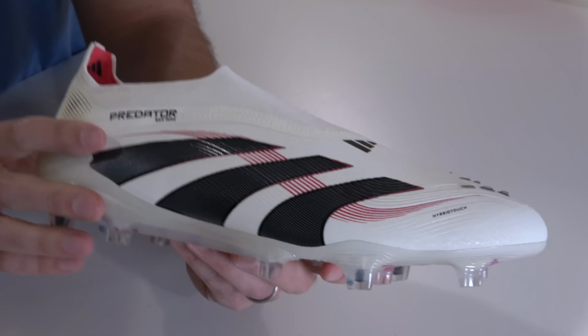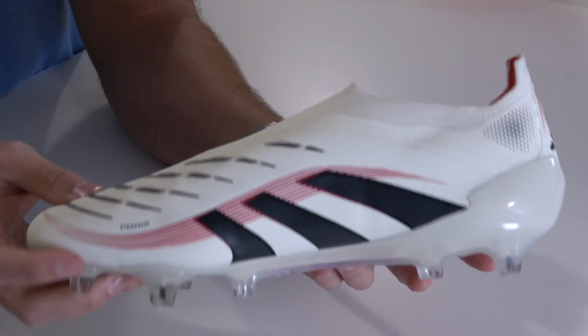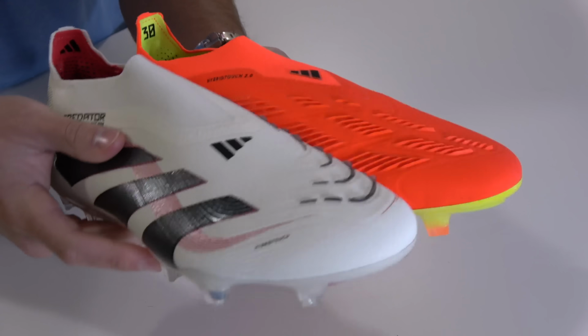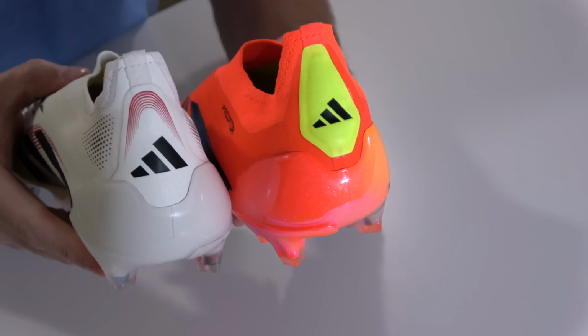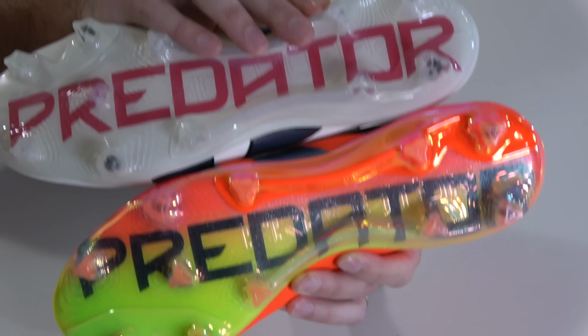So first things first, I want to address something that a lot of people are not addressing as it relates to the Predator 25, and that is the fact that this is much more of a refresh than it is an entirely new pair of football boots. Because if we grab the boot that it replaces directly and look at them side by side, you can see there are some subtle differences, but by and large, these are pretty well the same in almost every way.